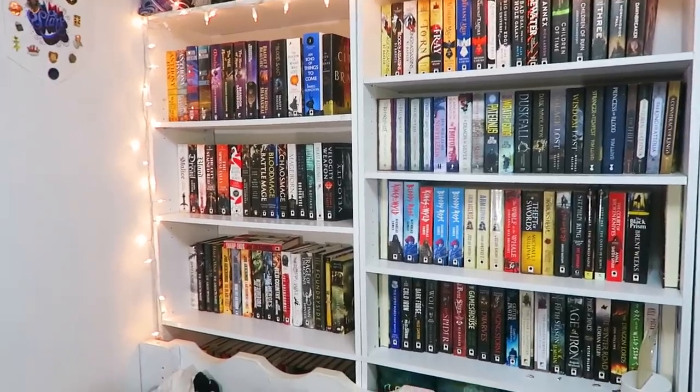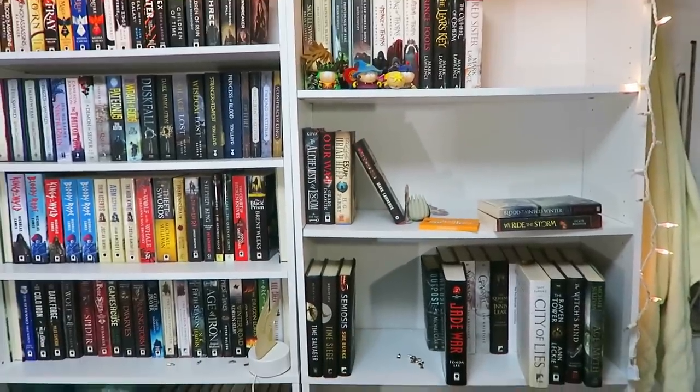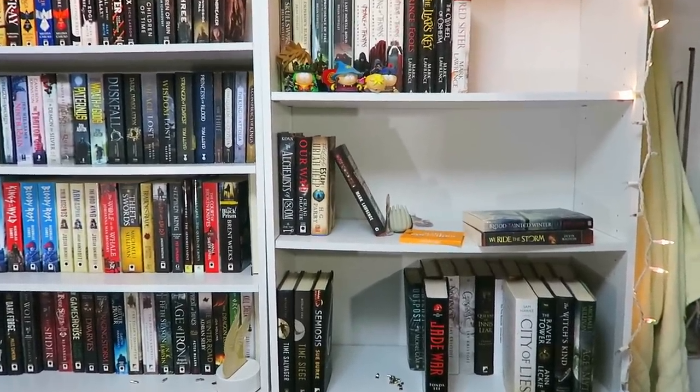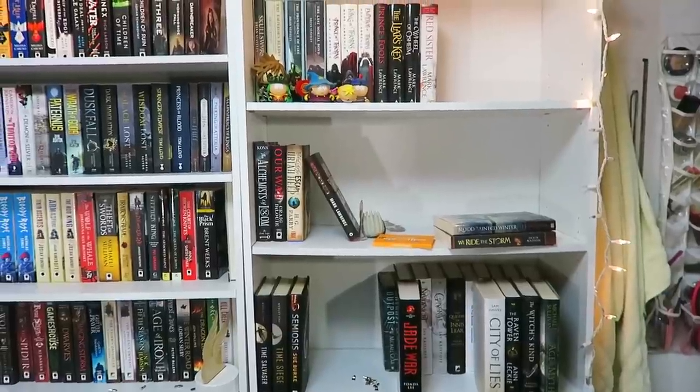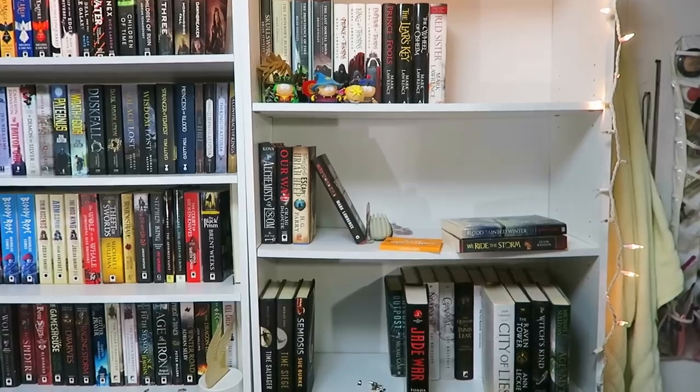So as you guys can tell, I like to organize my books by size. And then we get to this mess, which I don't know what to do with right now. I don't have enough books. Is that a possible problem for a reader to have? Not enough books? I don't know. Never heard of such a thing, to be honest.